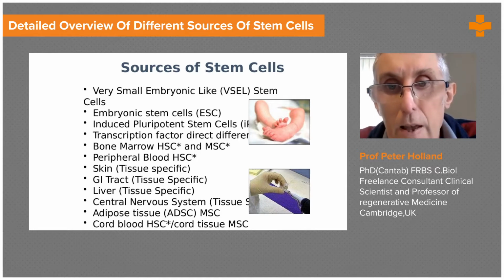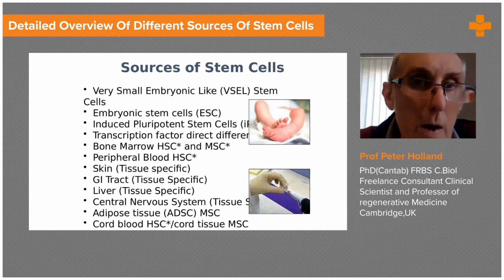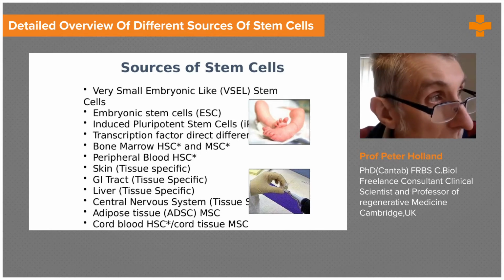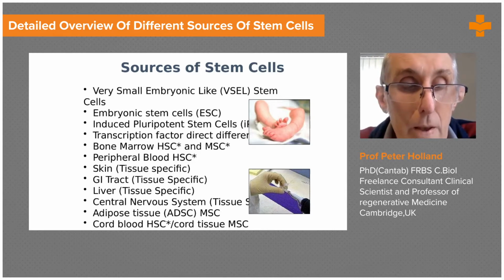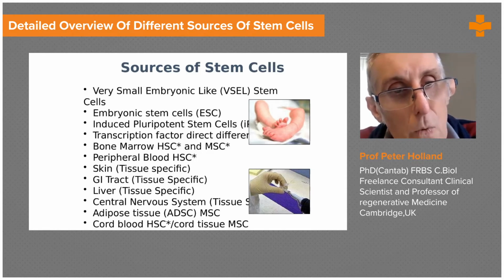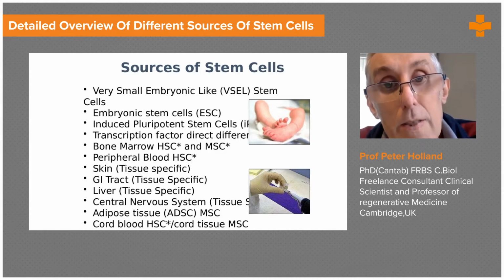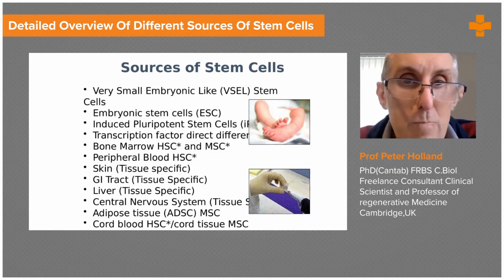And the reason I've done that is that we want to understand initially where we are with the use of stem cells. Those stem cell types with the asterisks are the only ones in current clinical practice in the world. So the first thing we gather from this massive shopping list is that we have lots and lots of stem cells out there, but very few, in fact basically bone marrow and cord blood, that are being used clinically just now.